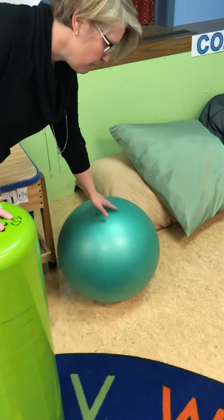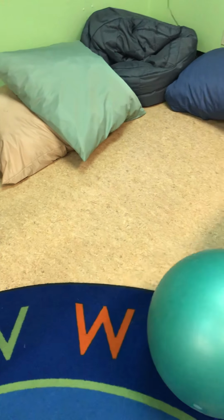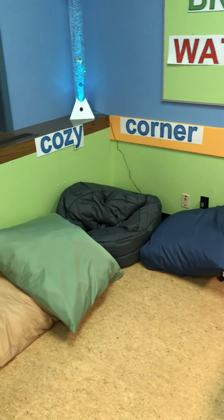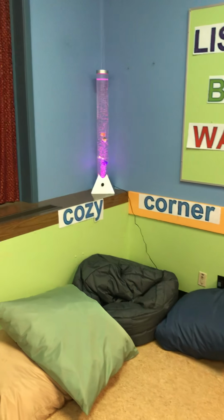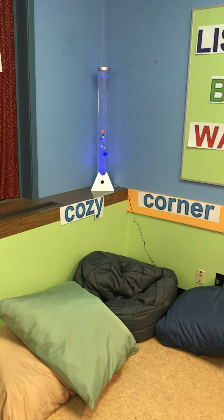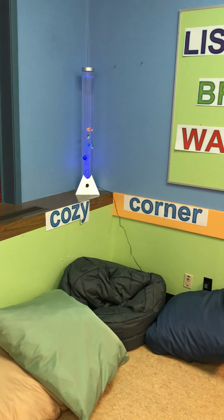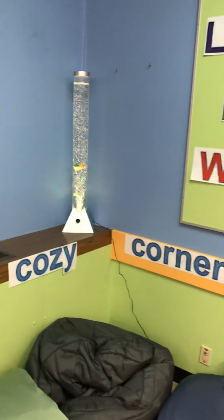Just a good old ball, exercise ball, and they just sit on that and bounce. Cozy corner, again, if they just need to have a really quiet space to be. For visual kids, I've bought the bubble lamp. They really like that. They turn the lights off, and we have one boy who will just literally come in for 10 minutes and just sit there and stare at it, and then he feels better and he's centered and he's ready to go back.